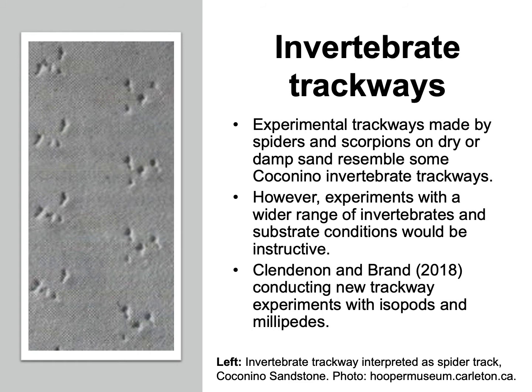What about the invertebrate trackways, which have tended to get much less attention? Researchers in the 1930s and 1940s carried out experiments with modern animals such as scorpions and spiders, and noted that the trackways they made on dry or damp sand resembled some of the invertebrate trackways in the Coconino. However, these experiments also showed that different animals could produce very similar tracks, and that conversely, the same kind of animal could produce many different types of tracks under different conditions.